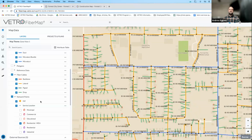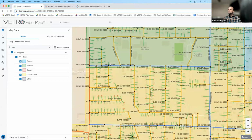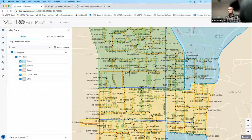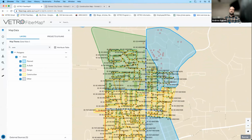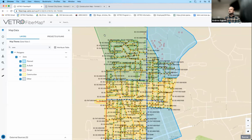So let's picture this. We can see that during the design phase, we drew out our network. It's been through construction, or maybe parts of it have. And we decided to draw out zones around these areas that were going to be built. And we can see on the left-hand side here that those zones are denoted as planned or as built or design or construction or something else entirely. These zones have different statuses, right? These denote different statuses that we can toggle between.